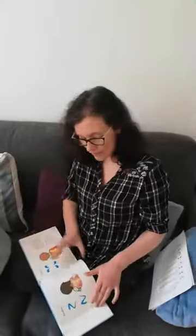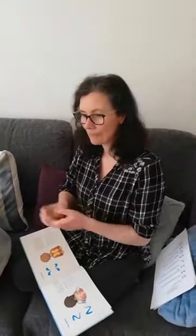So what we're going to do today is go through the different massage strokes. I'm going to demonstrate them on Rosie, and then I'll go through them twice. So if you're doing this with somebody, if you've got a child with you, you can do this as a little thing together. So you choose who's going to do it first. And then we'll switch it round so that you can do it on the other person as well.